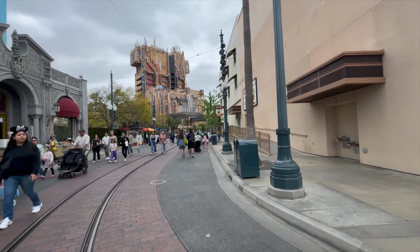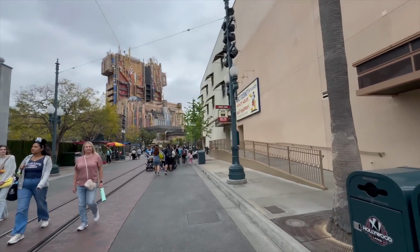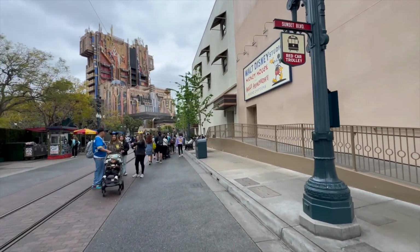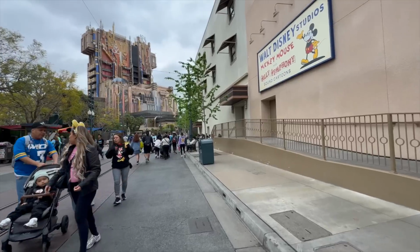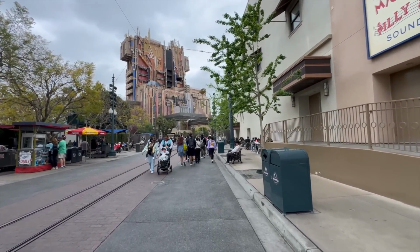Such a peaceful day so far today. The crowd levels haven't been too bad. The weather's been really nice. I know it's been a little bit chilly, right? But it's still really nice out here. We're going to be making our way towards Avengers Campus, and I think we're going to make our way towards Cars Land. I think I got to swap out the fuel rod.